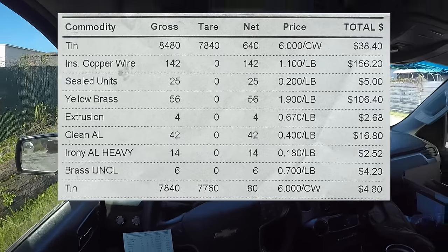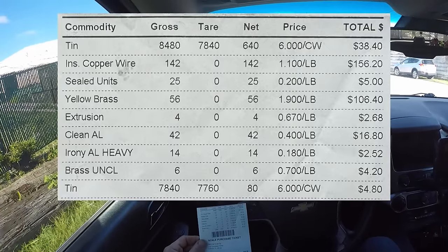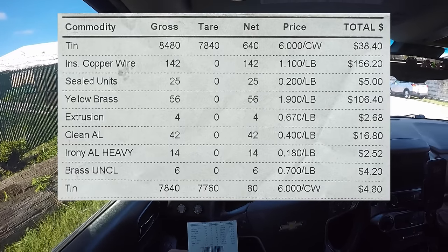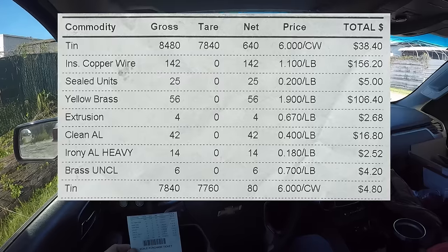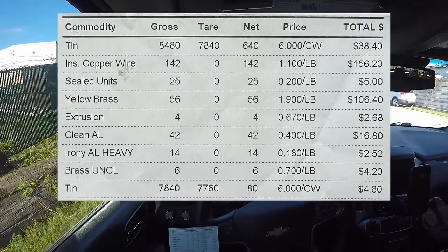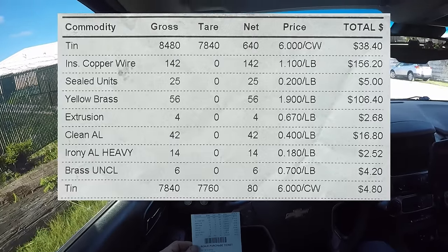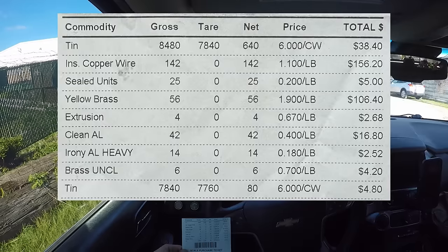Brass unclean lights. That's got all the glass in it. I got 6 pounds out of it. I'm happy with that. 70 cents a pound for $4.20. And then again, we just dumped out basically garbage tin from stuff that we had broken down. It wasn't anything, but we do have two handlers at the house that I wanted to bring in, but I knew there wouldn't be time for me to get them cleaned up enough to feel happy dumping them, so they were still living at the house for now. But 80 pounds, 6 cents a pound for $4.80.